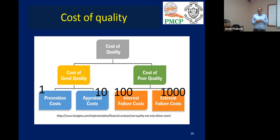If we look at the preventive cost as one unit, then the cost of external failure is at least 1,000 times. Again, it depends on which industry. If we are talking about the airline industry, it may be a million times. So external failure must be avoided at any cost.